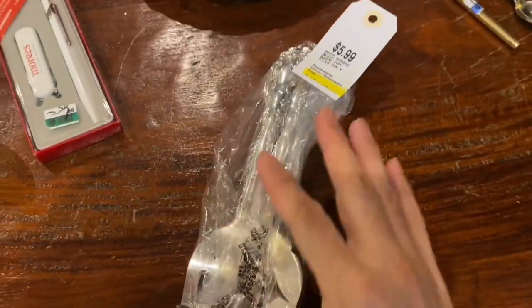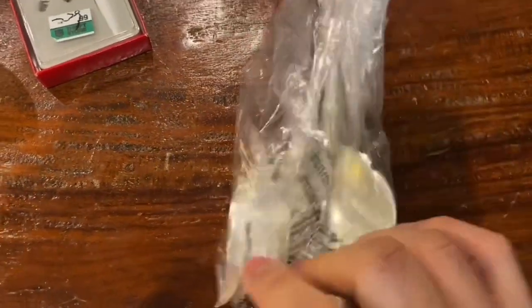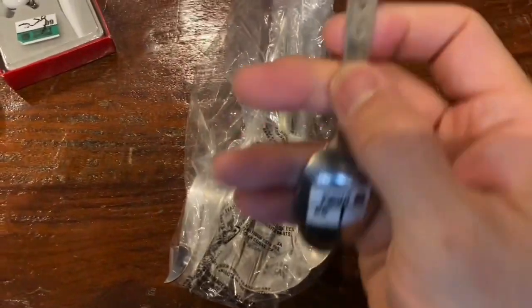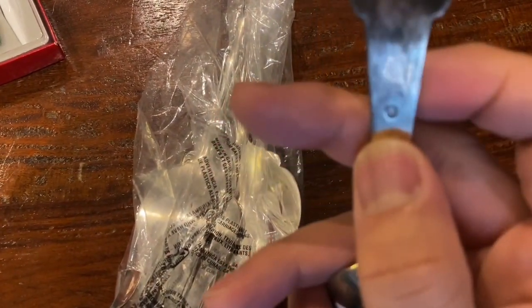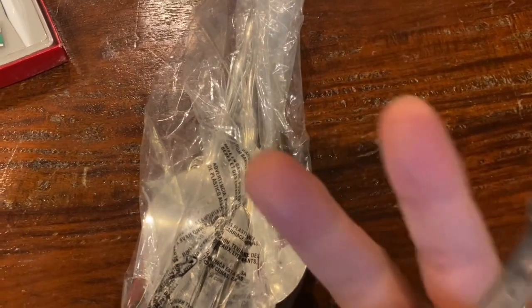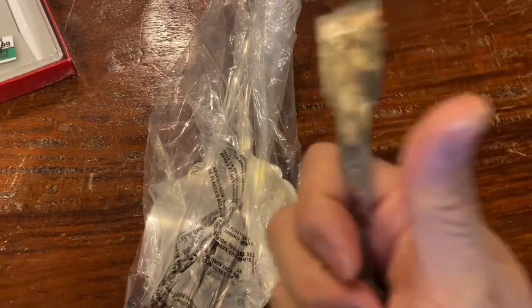And then from the local Value Village, bought this baggie, $5.99. Why did I buy it? Most of it. Oh yeah. Also, reminder. I was saying 3 towers. 3 towers is sterling. If you see only 2 towers, don't buy it. 3 tower good, 2 tower bad.